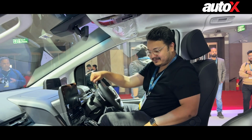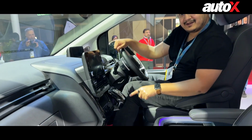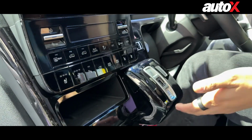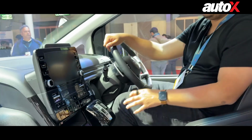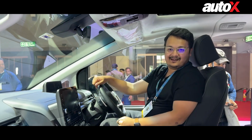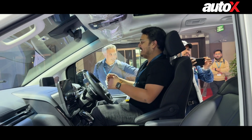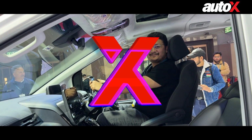I have a lot of compartment spaces over here. But what's also really interesting is this particular panel. This is where you select your drivetrain options, like if you want to go into drive, in reverse or in neutral, and you have a dedicated park button as well. There's no conventional gear lever over here. All in all, it's a truly unique experience, really airy, and I really enjoy being here.